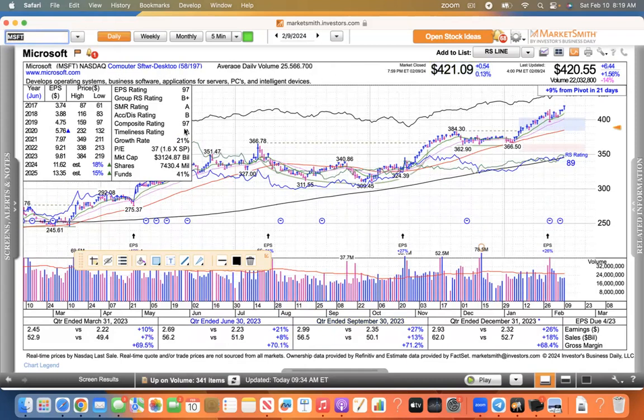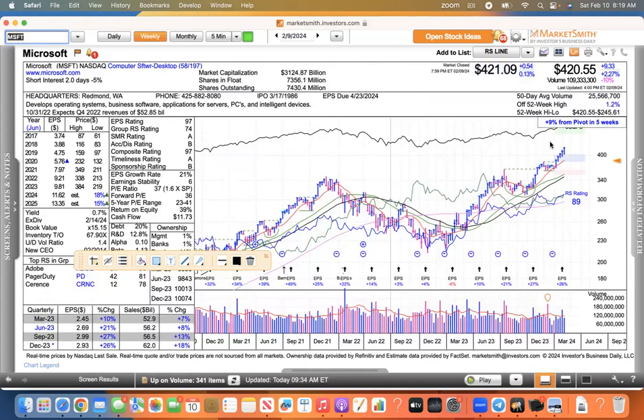Microsoft is just making new highs. Like I said, this is the biggest stock in the market now. As it passed in the U.S. market, it passed Apple, and you can see it's just been running higher the last few weeks. Even with the pullback after earnings, you can see the cup shape pattern, then the little flat base with the 3 weeks tight, and now just ramping higher.